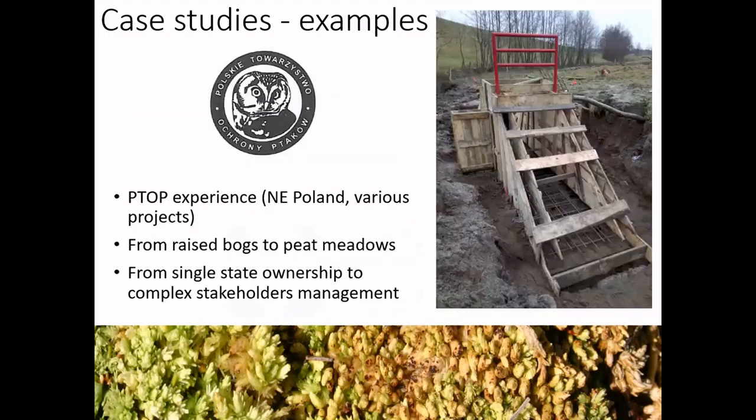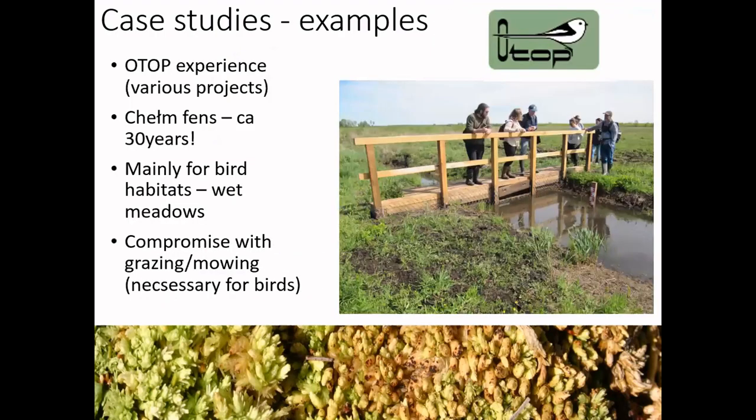What should also be mentioned is the experience of the North-Eastern Polish Bird Conservation Association, which is very varied concerning the habitats targeted, from raised bogs to peat meadows, and from single state-ownership sites to complex stakeholder management. There is also interesting BirdLife Poland experience in various projects. With the Biebrza, it is yet about 30 years old.